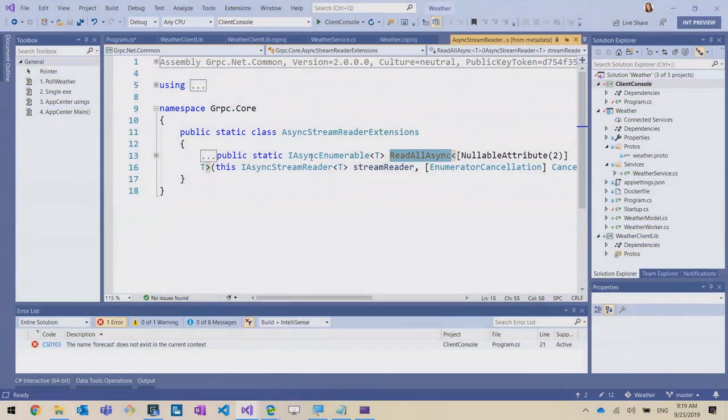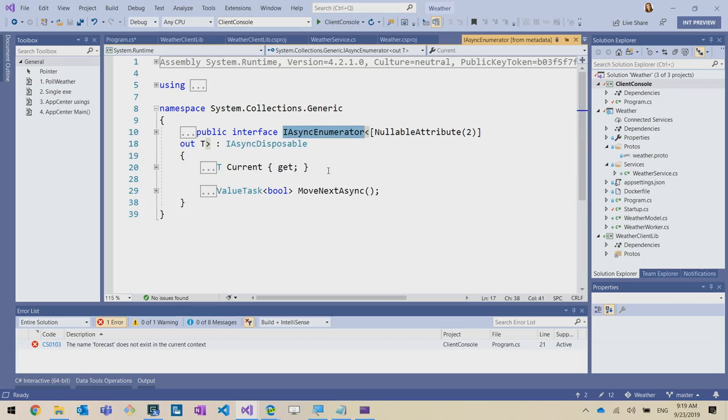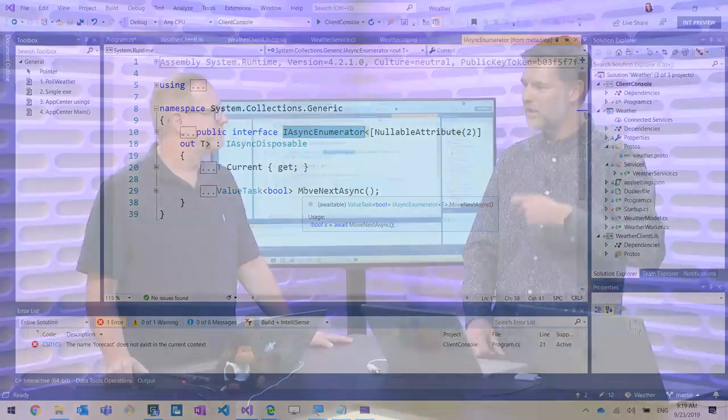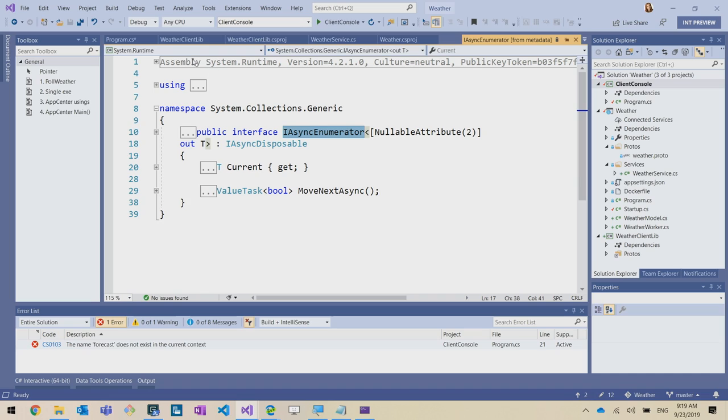And if we take a very quick look down the rabbit hole here, IAsyncEnumerable, just like IEnumerable has a GetEnumerator, this has a GetAsyncEnumerator. And if we drill into that, you can see that it has a Current property for the value that we're currently looking at, and it has a MoveNext method, but this one is async, right? So if you think about it, this is a stream where you can pull elements, but every time you pull a new one, you do it asynchronously, so it might take time, and you have to wait for it. Okay, so that's how that works under the hood.